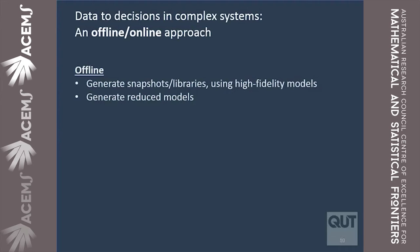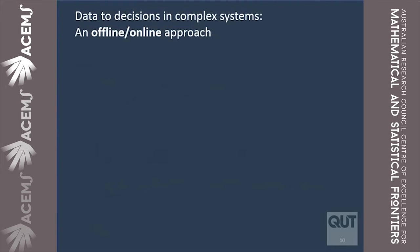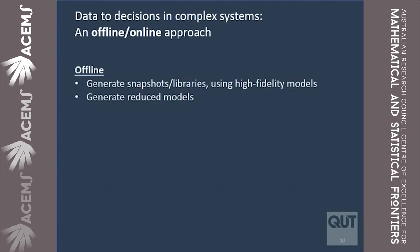Offline is where we run our expensive high-fidelity models. And when I say high-fidelity models, I'm talking things like computational fluid dynamics models that analyze the flow over the wing of the aircraft, or finite element models of the structure, where we can really do a detailed analysis and start to study what's going on. And we embody that information by generating what are called snapshots, so solutions of the high-fidelity models, and building libraries. And at this stage, we also generate reduced models, and I'll tell you a little bit more about how that works.